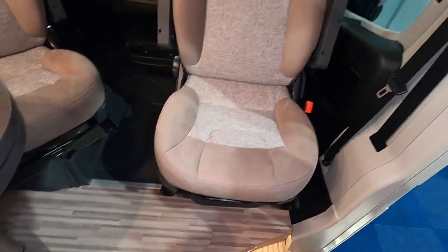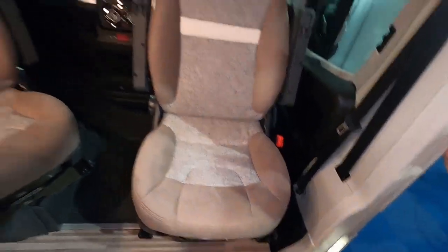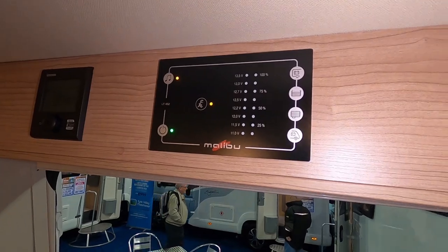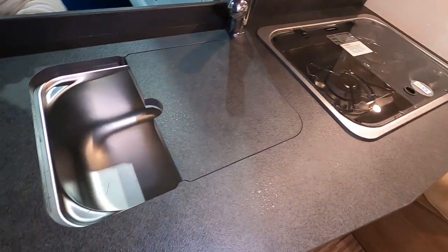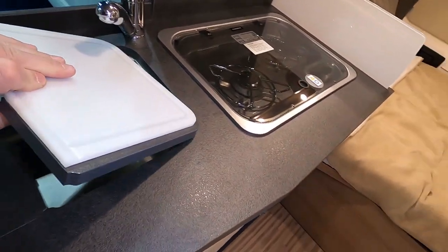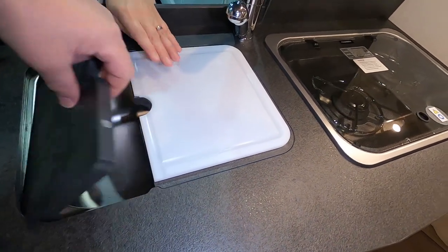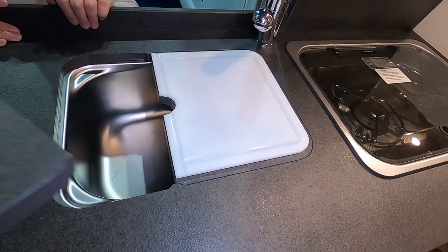I'm trying to think how you describe the fabric. It is cloth, a very soft cloth, Alcantara or something like that. Got your controls up there. Truma blown air heating. We did like this, the little cover. You can do half and half, and the other clever thing is that you turn it over and you've got a chopping board. So you can use that half as your chopping board, take that bit off, and then any water goes down there. It's a really good idea.